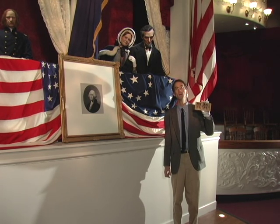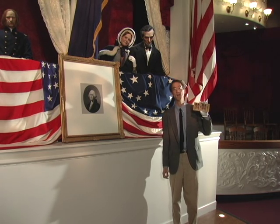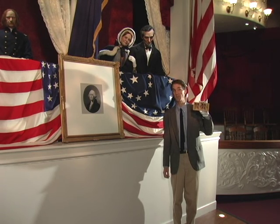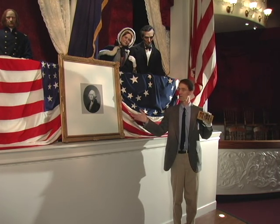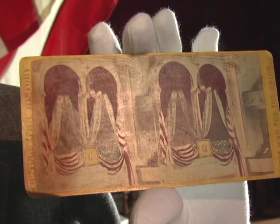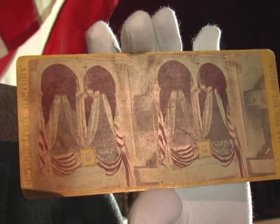Brady came in and took this photograph. It was then hand-colored and sold, although not to very many people because it was quite expensive to buy a hand-colored stereoscopic view, but the public wanted these scenes of President Lincoln's last moments. The portrait of President Washington here on my right has been perhaps over-colored in this view. Its mat is rather yellow, but the red, white, and blue of the flags is pretty accurate.